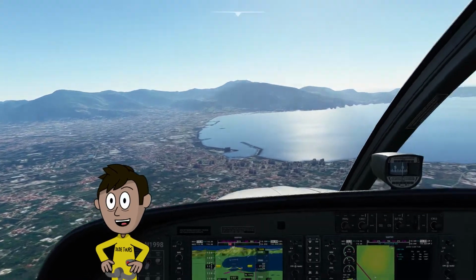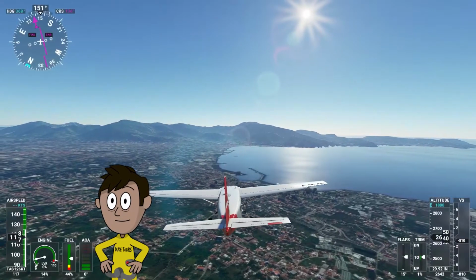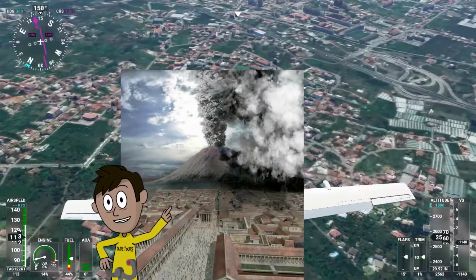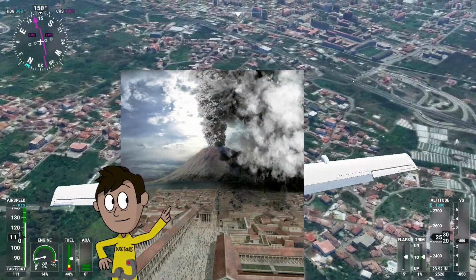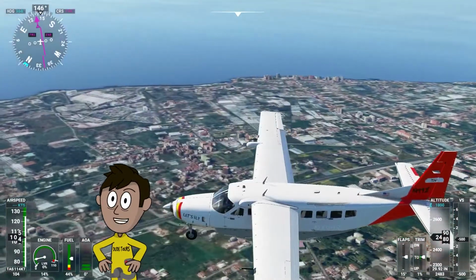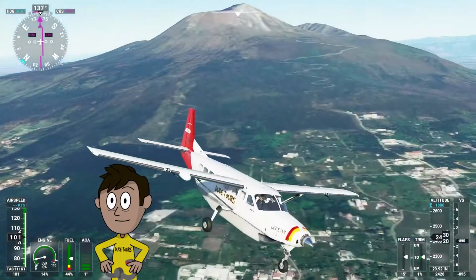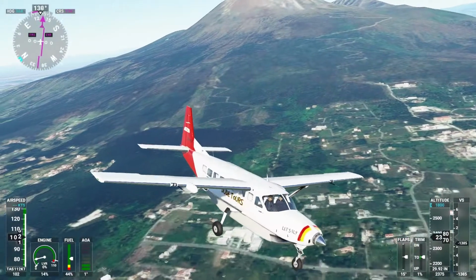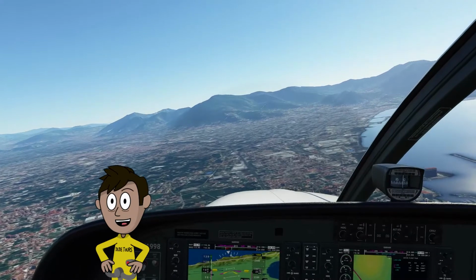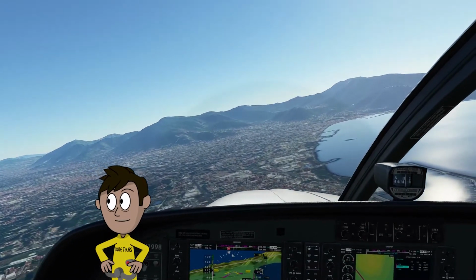On August 24th, 79 AD, or at least that's the date that many agree on, after centuries of dormancy, Mount Vesuvius erupted, devastating the Roman cities of Pompeii and Herculaneum, killing thousands of their citizens. The city of Pompeii was buried under a thick layer of volcanic material. At the time of the Roman Empire, it was estimated that as many as 10 to 20,000 people lived in Pompeii and the surrounding areas.